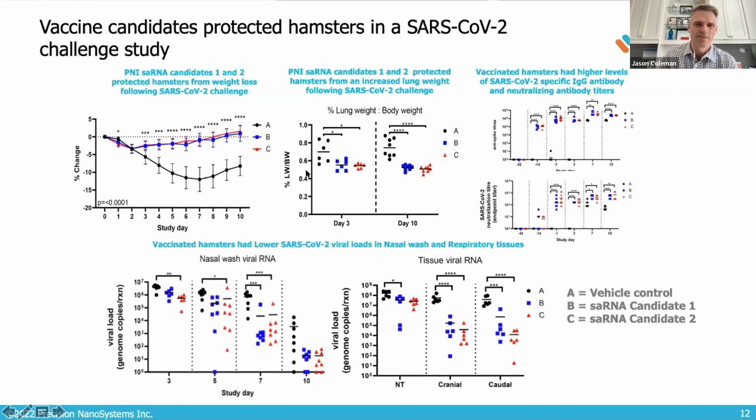Apologize, there's a lot going on here, but bear with me. The graph on the top left is showing the body weight change over time. In this case, the lead formulation was used to dose the hamsters, and 2 different saRNA candidates were used, candidate 1 and candidate 2. You see in both cases, as compared to the control, the body weight is maintained. The middle graph on the top shows lung weight versus body weight. You don't see an increase in lung weight as you do with the control, and similar to the mice study, you see a good antibody response and a good neutralizing antibody response as well.